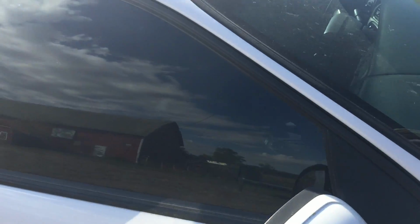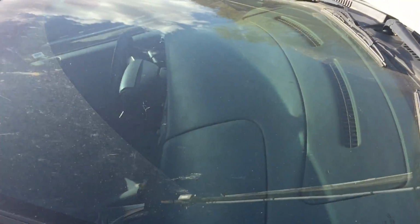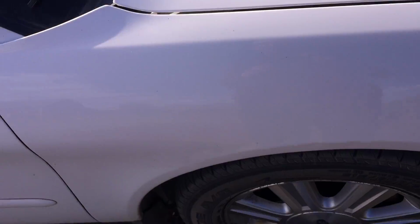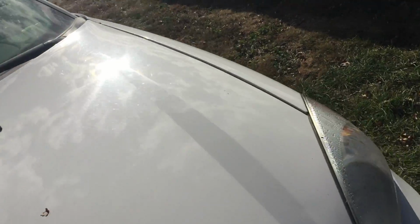Looks like a lot of people kind of wrecked it since I've seen it. Look at the dents there. Yeah, the sunroof isn't closed right. And there's a crack on the window there. But yeah, this car is nice. My Avalanche is getting a transfer case put in, so.